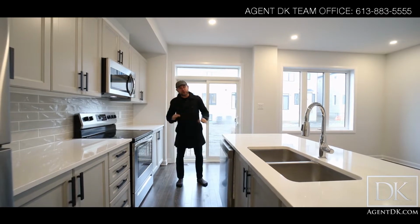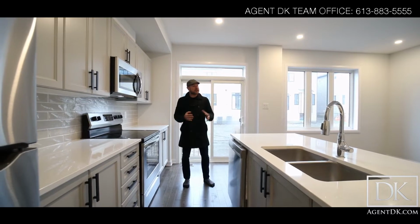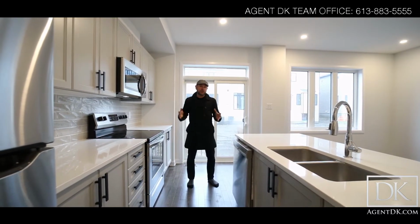It comes complete with hardwood floor throughout the main. All of the appliances are in the home. There's an air conditioner and quartz countertops. You get a full Tarion warranty.